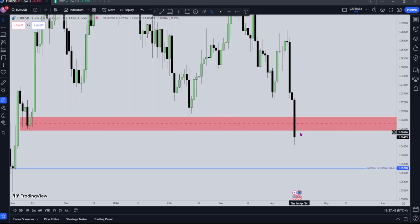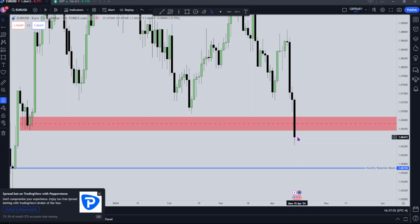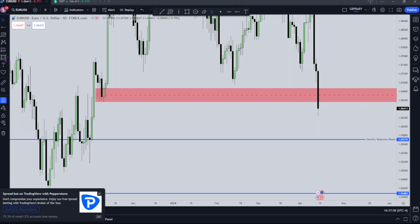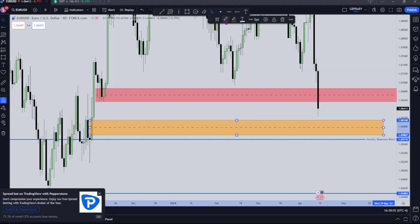So like I said, any type of rallying before we reach that monthly rejection block, I'm happy to be looking for shorts within that. So any type of trading above midnight, I'll be thinking, okay, what kind of setups are likely forming for expectation to trade lower? We do have a nice daily fair value gap here. Price may trade and fill that.